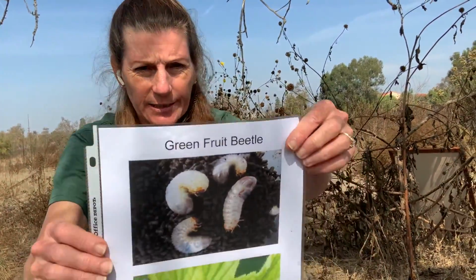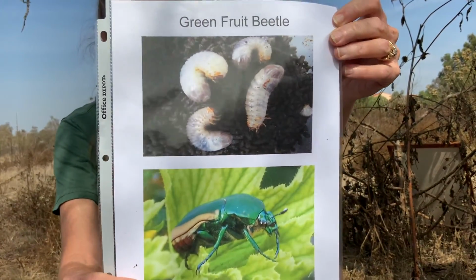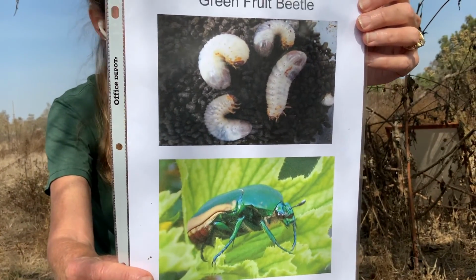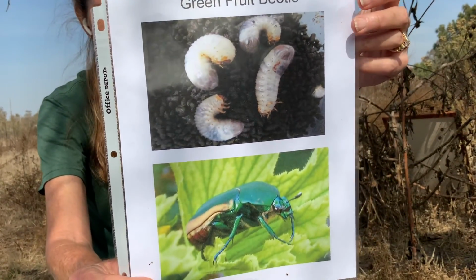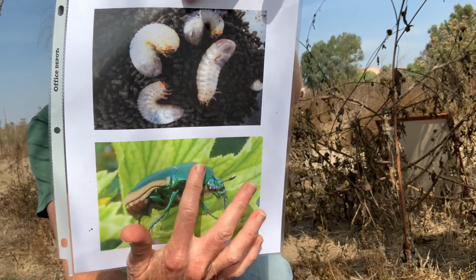This is the green fruit beetle, and maybe you've seen these. These are big, and they have bzzz. When they fly, they are very, very noisy. You can usually find them. And their underneath flying wings are black, but their outer shell is this bright green.